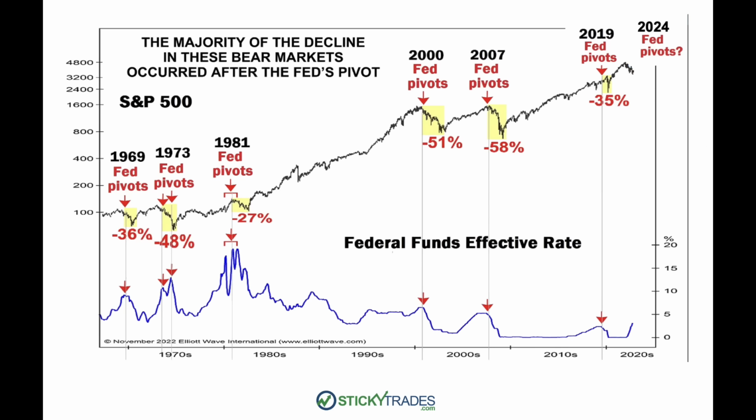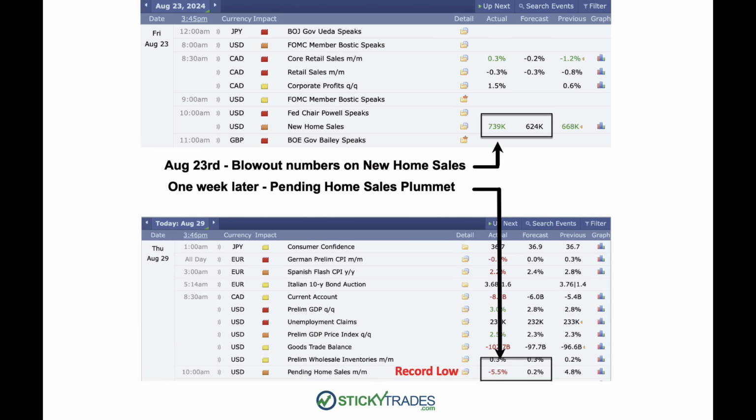That's why I have not lost sight of my downside targets on the QQQs, the IWM, the diamonds, SPY. I have not lost sight of my longer-term downside targets, which are pretty extreme, at the March 2020 lows. But I'm telling you right now, it's not a matter of if it will occur, it's when. And I think we're right on the cusp of the market starting to pivot lower into September and October.